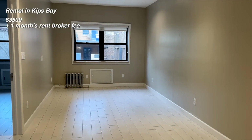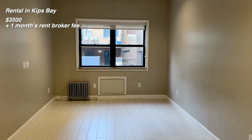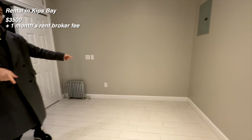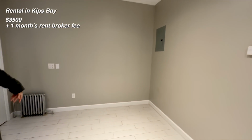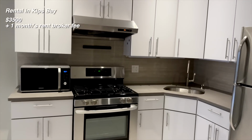Next apartment that we saw was in Kips Bay, and this was a boutique apartment, so it was a walk-up. It was only 1 flight up though, which wasn't bad at all. It was definitely very spacious. The living room was a proper size, and there was even a home office nook, which was great since we both work from home on some of the days. The kitchen was nice and renovated, but it didn't have a dishwasher.